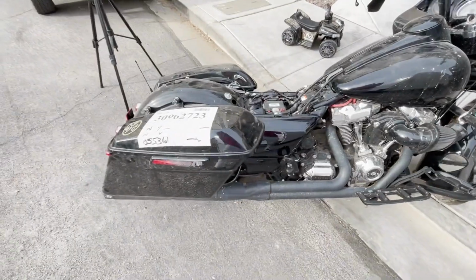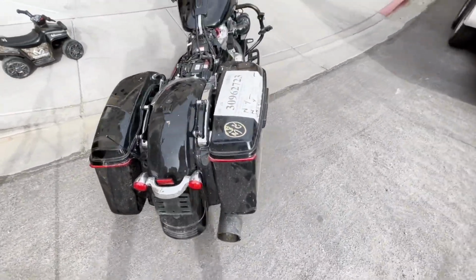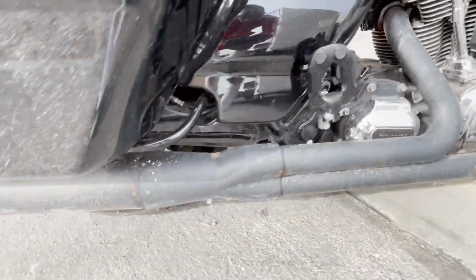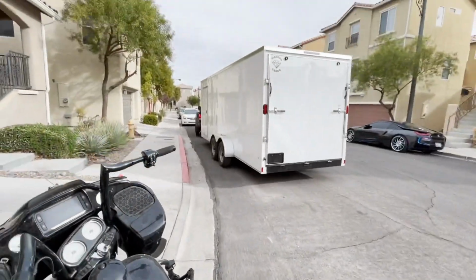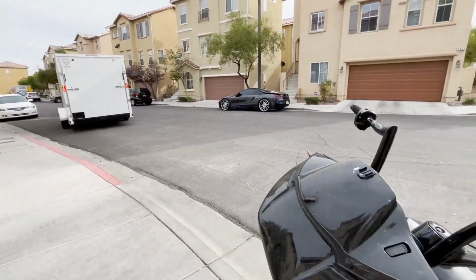2017 Road Glide Special. Clean title. Oh, it's got a 2-into-1 pipe. I don't know what kind of pipe that is, but it's got the 2-into-1. Oh, 2-into-1 S&S pipe. That should be cool. She's out of here, man. Good looking out. I definitely appreciate that.